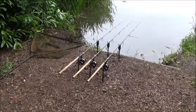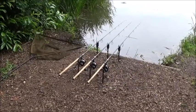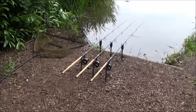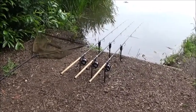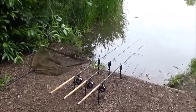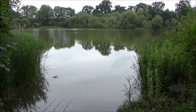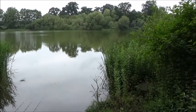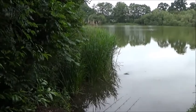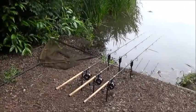something picked up the right hand rod around about 6:45. I'm pretty sure it was a fish that had come right into the edge and picked up my line, because the bobbin rose slightly and then it dropped back. But apart from that, it's all been quiet. Plenty of fizzing going on. This time yesterday morning the sun was up and it was a real roaster of a morning. But as yet, it's quite nice temperature wise.